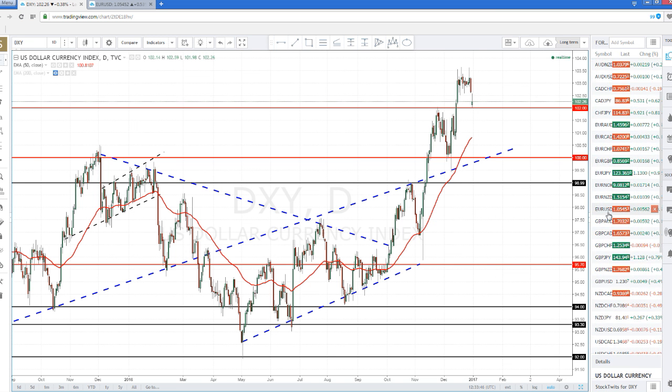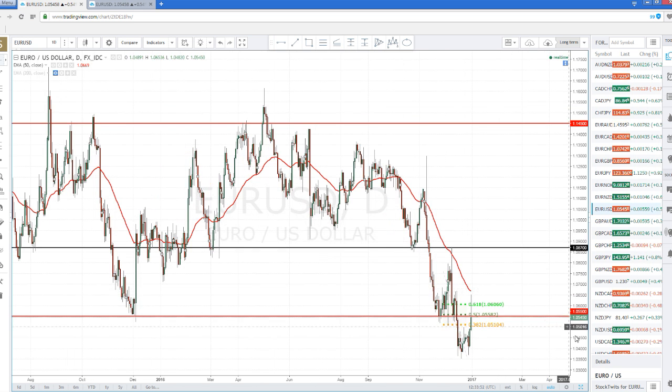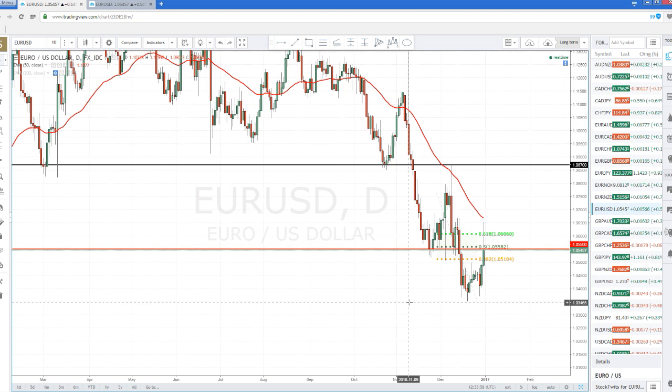So if we go back down to the euro chart, after the Fed rate hike here, people decided that they're just going to sell the euro or just buy the dollar at every possible point, and what they didn't ever take into consideration is the way the market behaves, and it needs a pullback. Now, it isn't the first time I've said that it needs to pull back down to 1055, and this is what it's doing now.